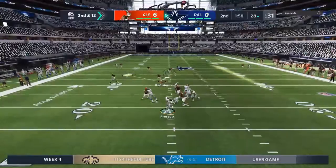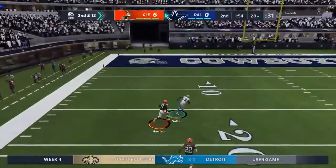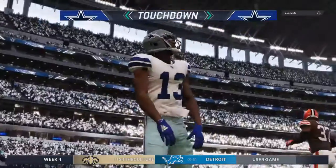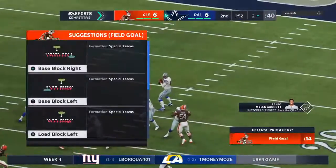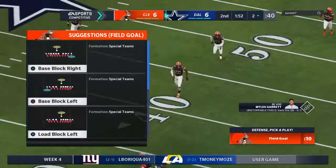From the shotgun, it's Prescott. Going to take a shot for Gallup. That's caught inside the 20. Touchdown, Cowboys. Michael Gallup, his 2nd touchdown on the season. And the Cowboys are now just an extra point away from moving out in front.